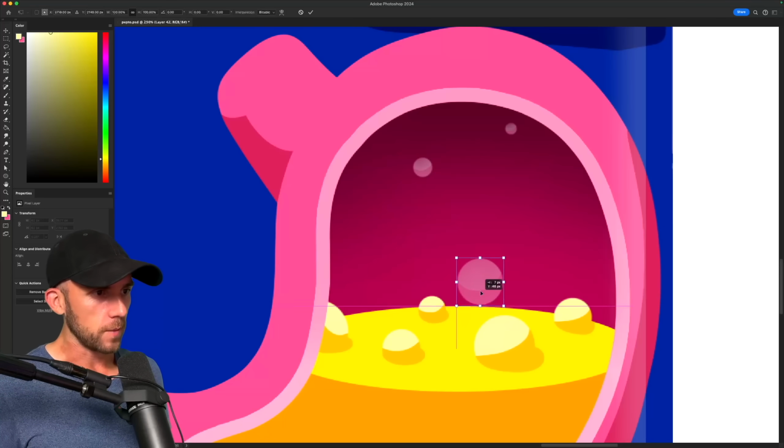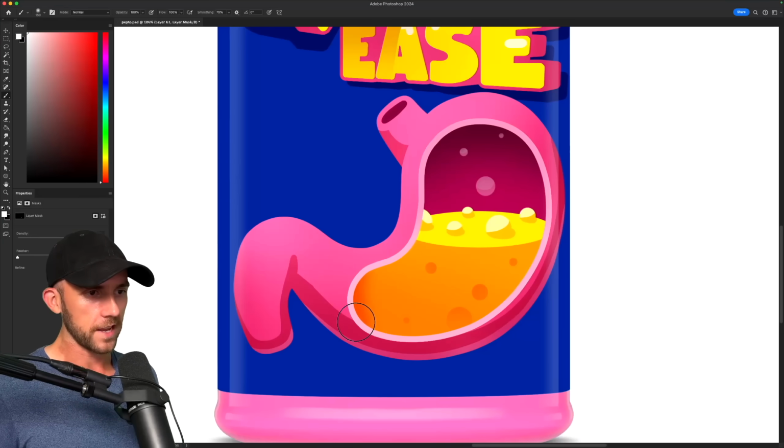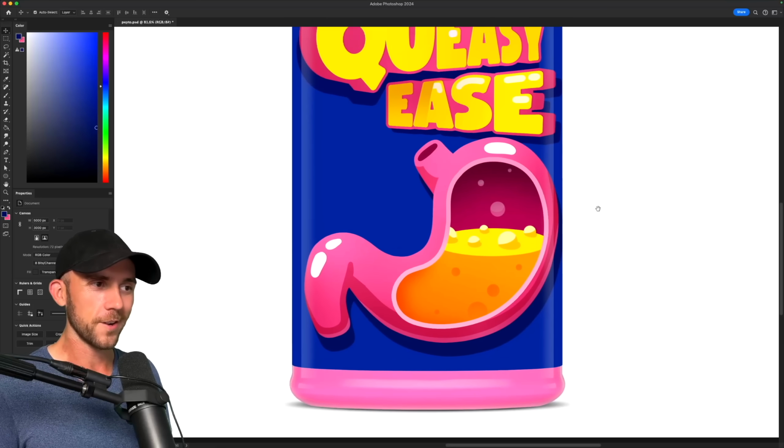Of course, a few of those bubbles will be floating up into the air, and I'll even stick some lower down to show they're bubbling up to the surface. Now, is all of this scientifically accurate? Of course it is. Finally, some shines on our stomach, a subtle drop shadow onto the background, and we're left with a stomach that could certainly use a little help.